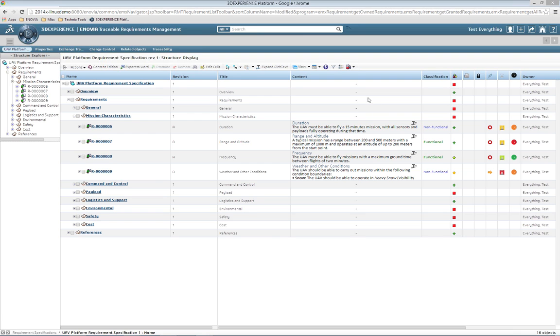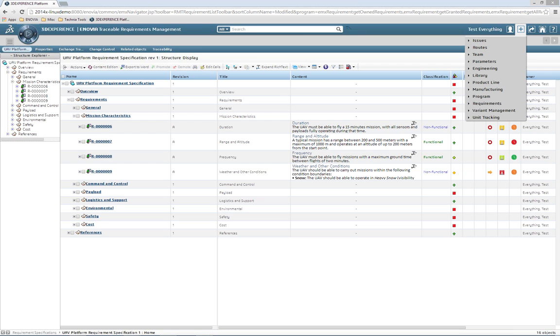Another question, the things I'm showing right now, are they also working for earlier Enovia releases, 2013X? And the answer is yes. You have pretty much the same functionality in 13X. So I will not show anything today that is really specific for 14X. So in 13X it looks pretty much the same. The difference is the encapsulating of the Enovia applications, really, with the compass and stuff.